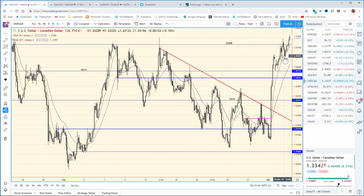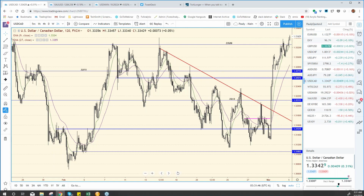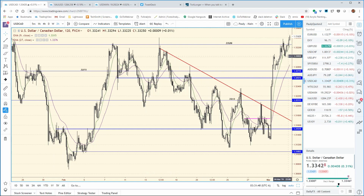Support then is going to come in right there at 33. Well, actually, we'll call it 33.02 right there.